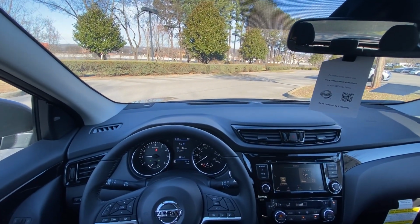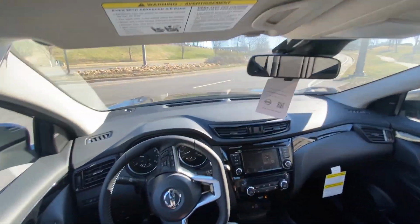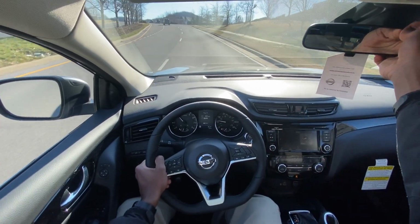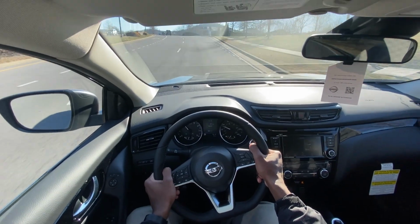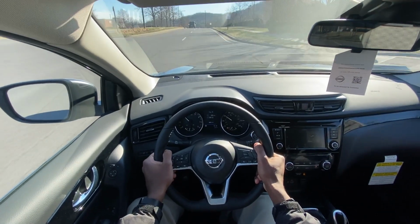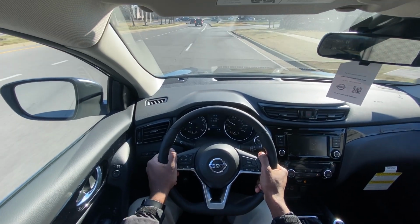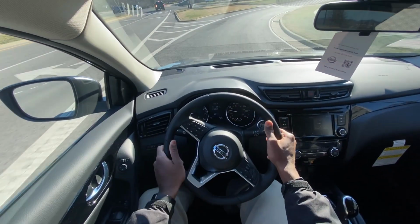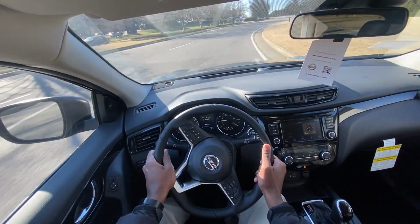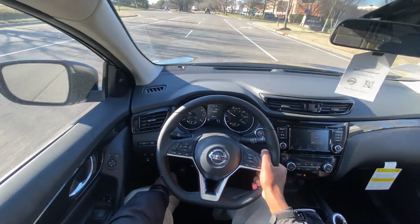But now we're gonna go ahead and take this 2021 Nissan Rogue Sport out on the road for a quick test drive. So not bad acceleration to be a 2-liter naturally aspirated 4-cylinder. It gets the job done. And certainly really good to be getting 30 miles a gallon. I'm gonna put in an eco mode to drive around town.